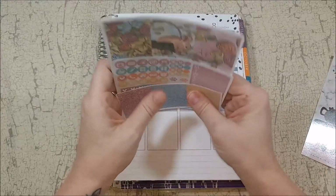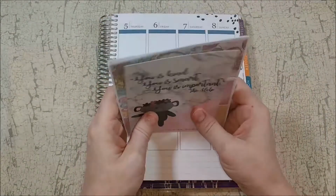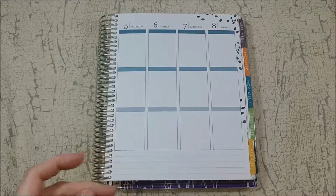So I very much enjoy this kit, and I will be using it for the week of Easter.